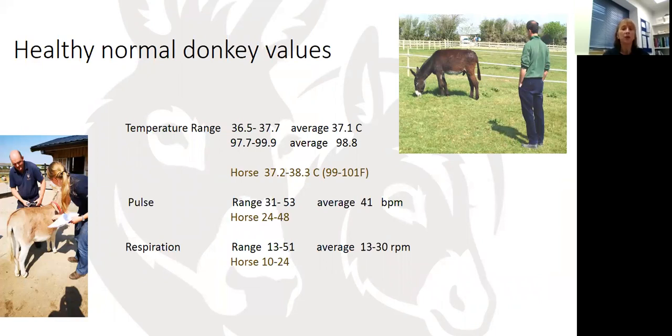So spend some time watching the donkey. Once you've done that, and while you're doing that, you can also check his respiratory rate. So you want to watch the number of times the rib cage inflates and deflates, or the nostrils flare and unflare, and count that over a minute or over a half minute and multiply by 2. You'll see that the donkey reference range is a little bit higher than a horse. They're not generally fit like a racehorse, and their lung capacity is slightly smaller.